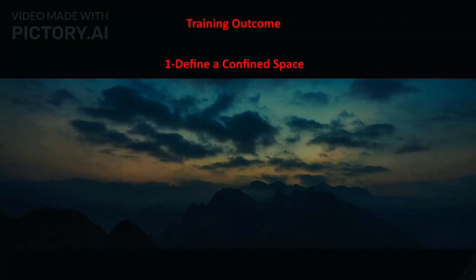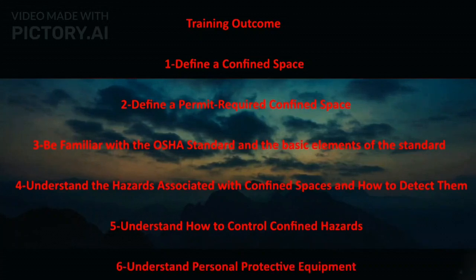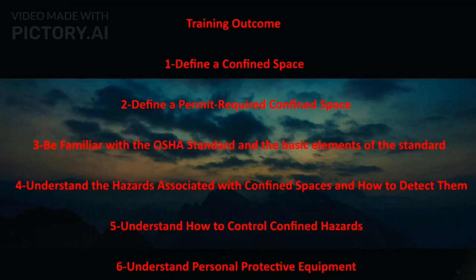Training outcomes: 1. Define a confined space. 2. Define a permit required confined space. 3. Be familiar with the OSHA standard and the basic elements of the standard. 4. Understand the hazards associated with confined spaces and how to detect them. 5. Understand how to control confined space hazards. 6. Understand personal protective equipment.